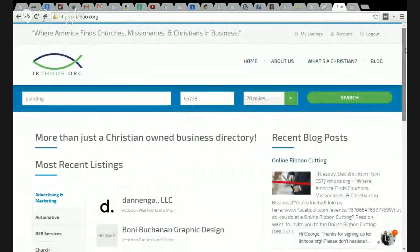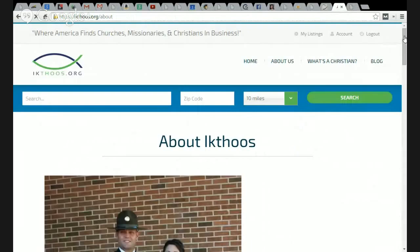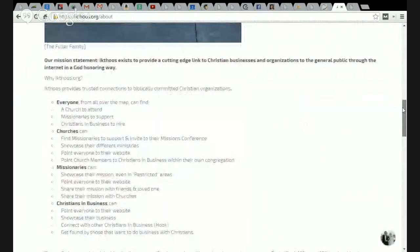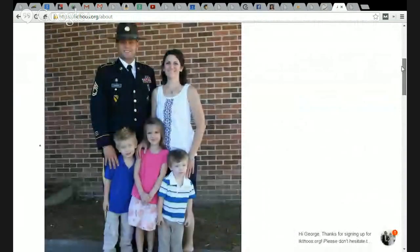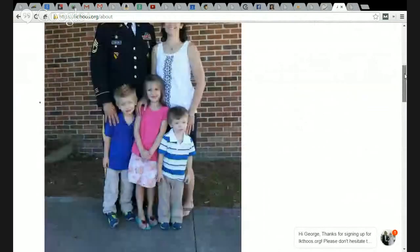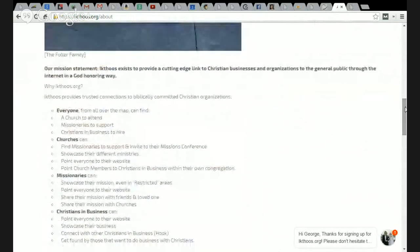Now, if you want to go around these other things, this is About Us. This really tells you, like I was saying earlier, why it was formed and all the things that led up to it. This is my family here. So thankful for my family. And this is at a drill sergeant school after I graduated from that. But this is our mission statement. Ichthus exists to provide a cutting-edge link to Christian businesses and organizations to the general public through the internet in a God-honoring way. And why Ichthus?